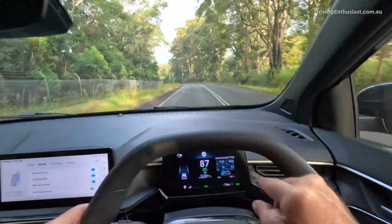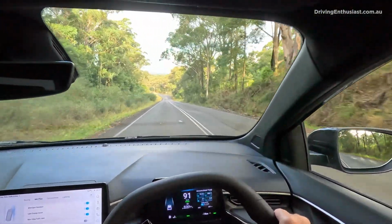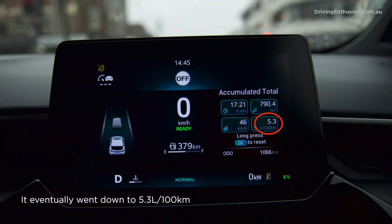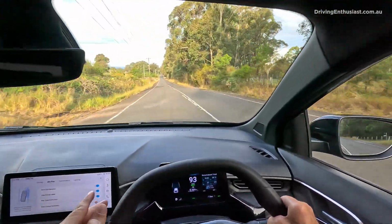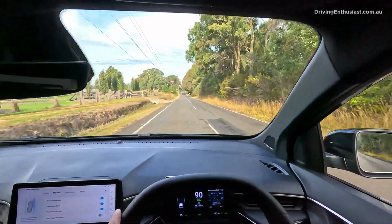I'm averaging 5.9, which is not that good. I did just do the performance testing though, so you could probably get, I think it was just saying 5.6 before the performance testing. Some of the Toyota hybrids, I know I always refer to Toyota hybrids, but I just think they've been around the longest in the hybrid game. They seem to do it better.